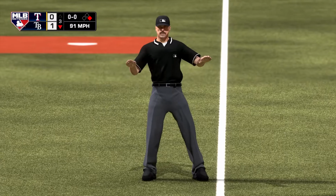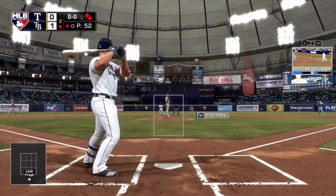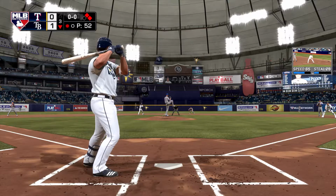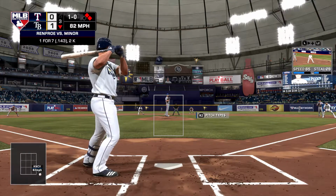Checked his swing there, and did he go? No, he did not, says the third base umpire, so it's ball four. So first and second with one man gone, and that'll bring up outfielder Hunter Renfroe. Off the plate and away there. 1 ball, no strikes.